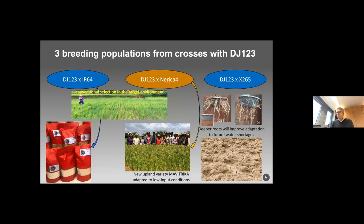Nerica 4 is a commonly used upland variety in Africa, but it lacks adaptation to P deficiency. So we've made these crosses. We've sent the F3 seeds to Madagascar again, but because we don't have markers, all we can do is conventional selection, but importantly in the target environment. So in low P fields, in farmers' fields without fertilizer, under their management.